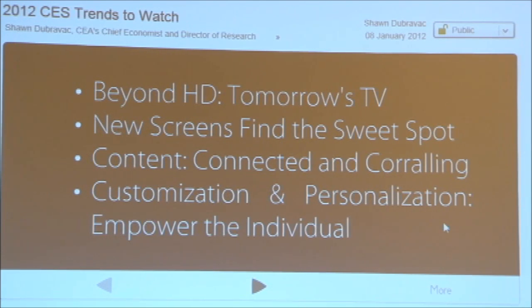We talked about how television was going beyond HD, and you'll see some of the things that we ultimately saw introduced. We talked about new screen sizes, devices showing up with a multitude of screen sizes. One of the reasons why I want to step back and take a look at 2010 and 2011 is because there are very strong evolutionary patterns when it comes to technology. And so what you're going to see at the 2012 International CES is building off of what has already taken place over the last several years, ultimately going all the way back to 1967.